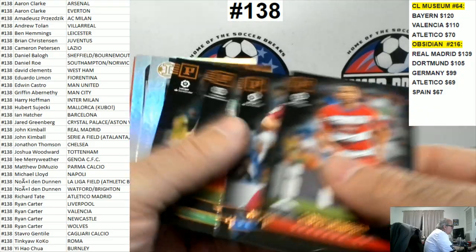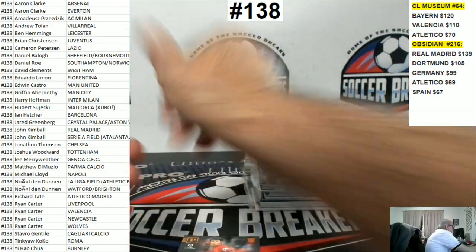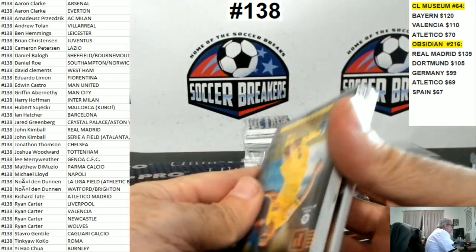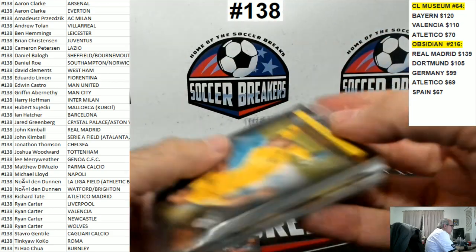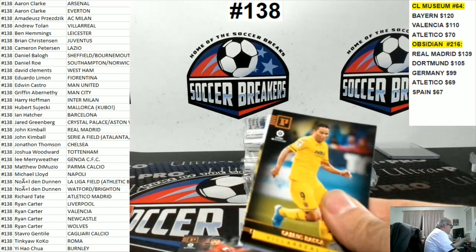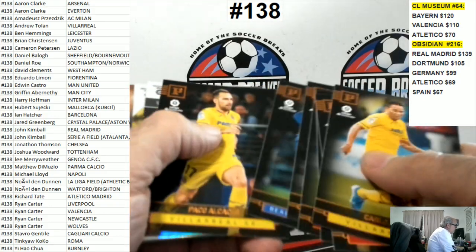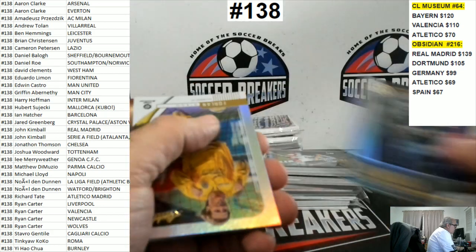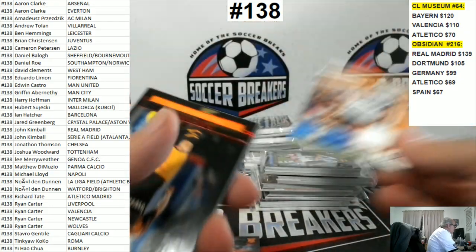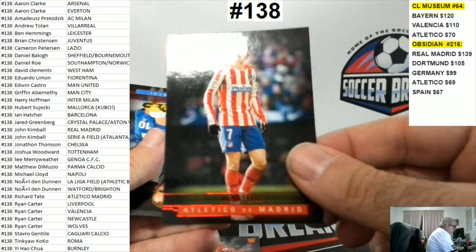Kubo. Perez. A little Alvaro Morata. Kike Garcia. That one. Ooh, another one. How about Ezequiel Garay? Threads. A little João Felix.